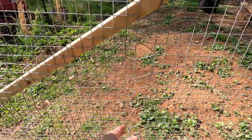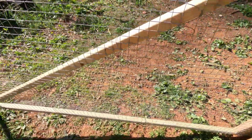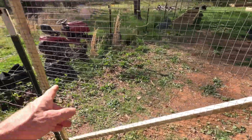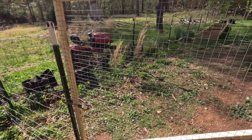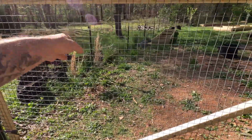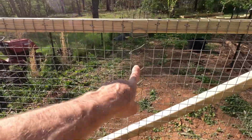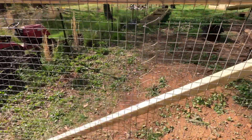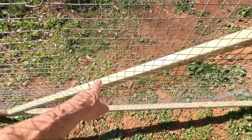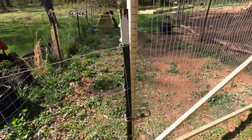And then I had to join these together with some wire because they're 2 feet each, and I made the gate the distance that I needed it to reach the other side here. I wanted to make sure I had it even, so I left like a 2-inch gap or so, 1.5 inches in between the two, and then tied it together with wire. I secured it here as well, and I have to put one more piece of wire right there. Yeah, it's nice.